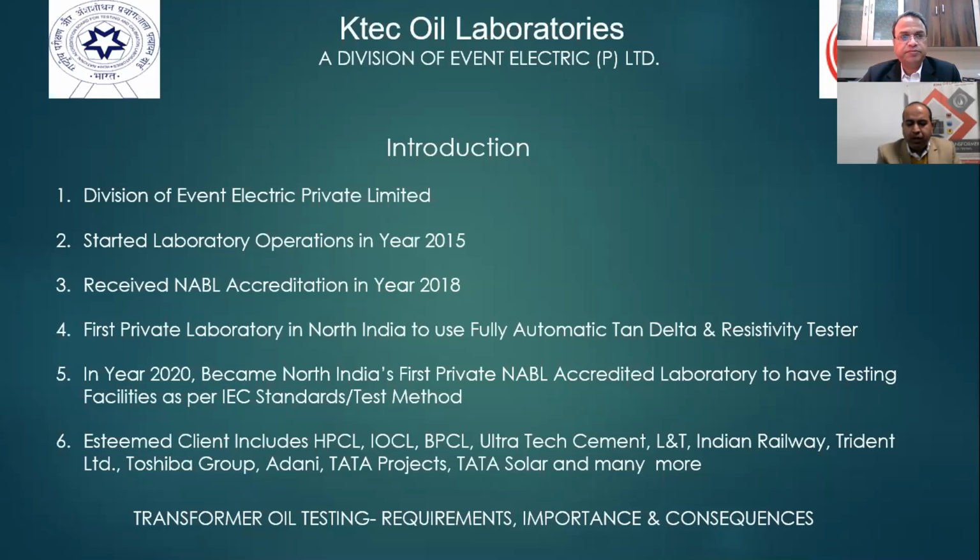Yeah, sure. In simple words, I will correlate transformer oil testing with the human body. Normally, for a routine checkup, we go to the laboratory for blood testing. Our doctors always recommend that we go for this test, and in the laboratory they take our samples and test, for example, the sugar content, the cholesterol, the good cholesterol, the bad cholesterol. In the same manner, the transformer oil which we are using in the transformer gives the health assessment.